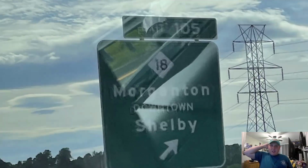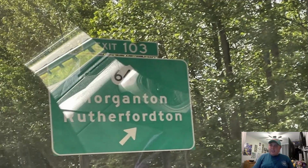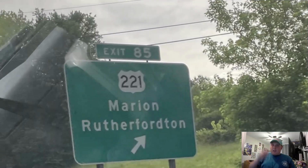And then here we meet North Carolina Highway 18 in the Morganton area, as it's being signed for downtown and Shelby, respectively. And then here we meet with US Highway 64, and this is the last meeting with US 64 until Memphis, Tennessee. Yes, we do not see US 64 for a good 500 and something miles. And then here we pass by exit 100 for Glen Alpine and Jamestown Road. And 15 miles down the road, we meet with US Highway 221 being signed for Marion and Rutherfordton.